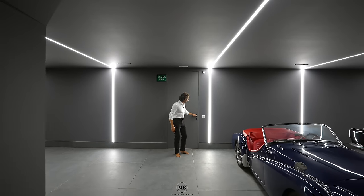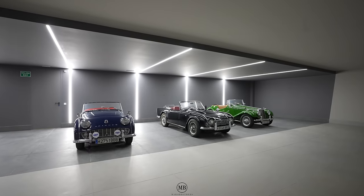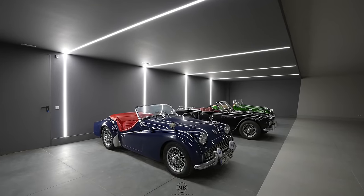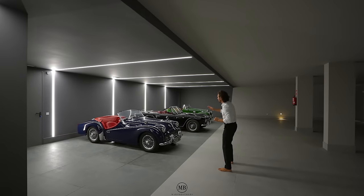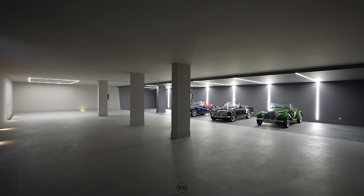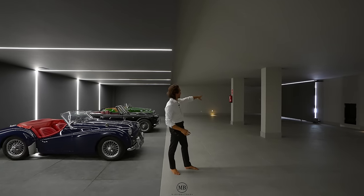All right, guys, welcome to this beautiful garage. Now, for perspective purposes and to give more drama to this garage, it's been staged by some really nice old timers. But you also get to see the light detailing that subdivides all the places that you have for your cars. The salida, the exit, is right there.